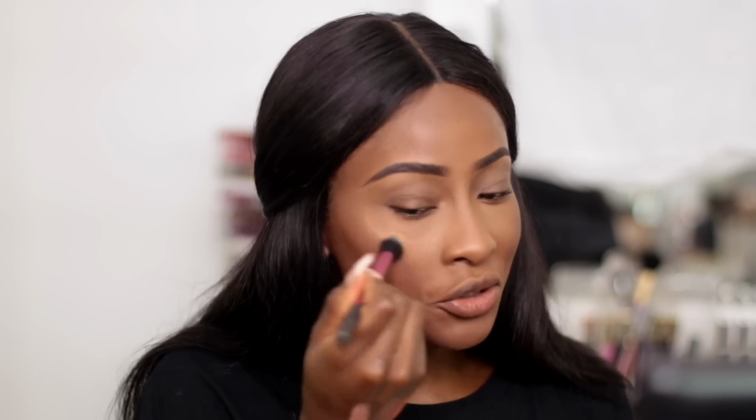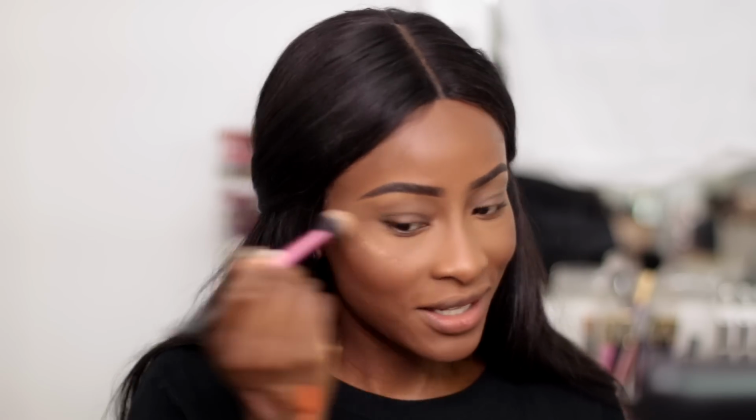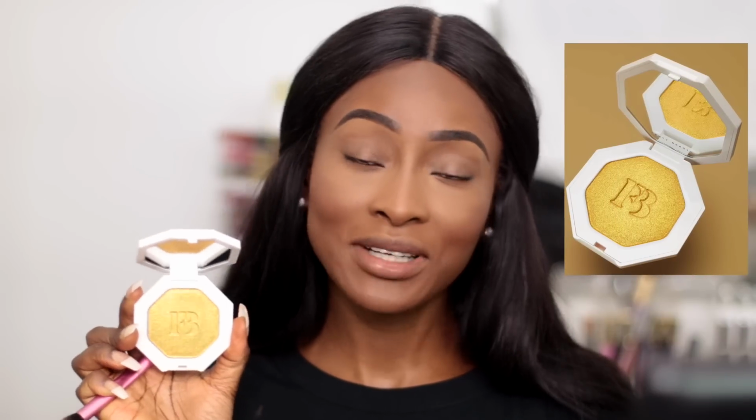Wow. I am going to use the other one that everyone's waiting to see, which is Trophy Wife. If you see Trophy Wife, okay, so these are her Killawatt highlighters. I'll put it on this side. This is the shade, ooh, Trophy Wife. Oh girl, when I saw this on social media, I was just like, yes, Riri, this is life.